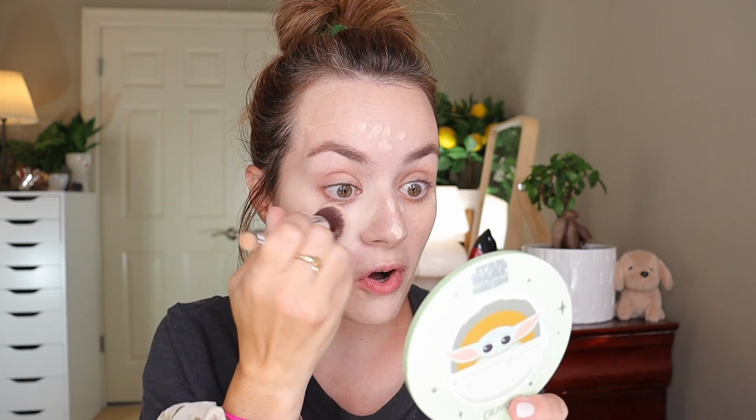Oh, I forgot how high coverage this concealer is. Maybe I've added too much. So definitely, some of my favorite concealers are the Natasha Denona ones and Dior. If you were to try a concealer, I would try those. Yeah, so this is still very nice and brightening and high coverage, right?